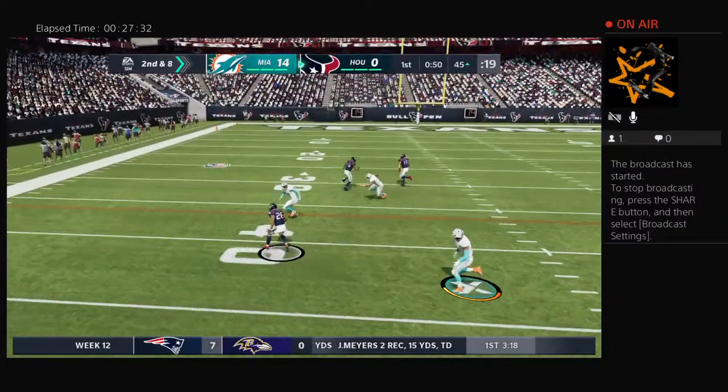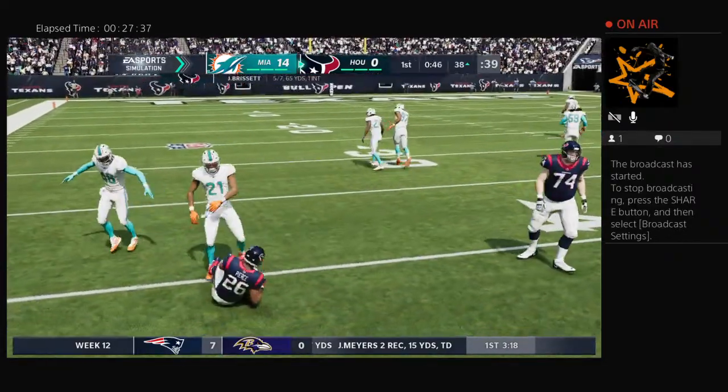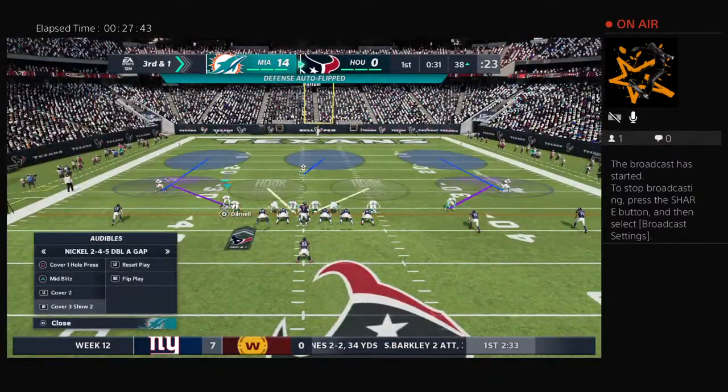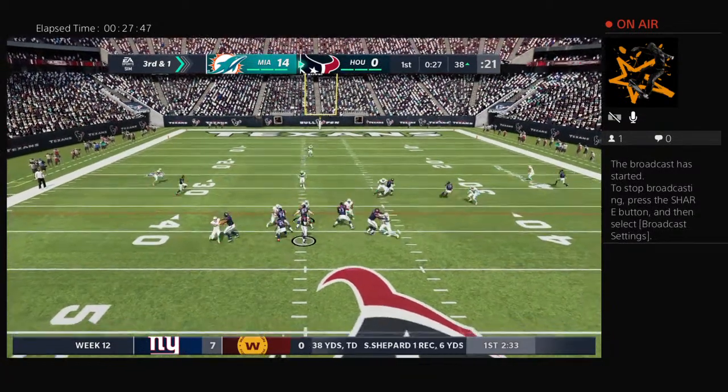Out of the gun, Brissett. Throw left side, complete. It's Pierce. And able to break one tackle, but then quickly brought down. But a nice little gain. This is third and 1. Very likely fourth down territory, even if they don't get it, though.